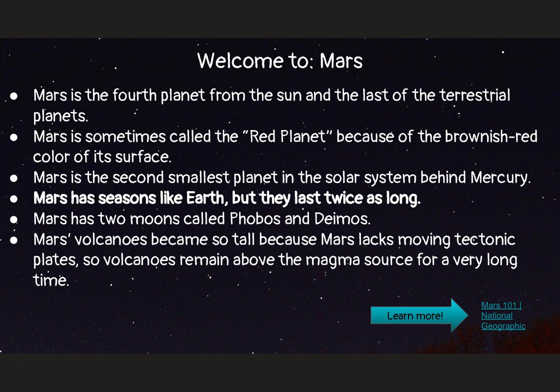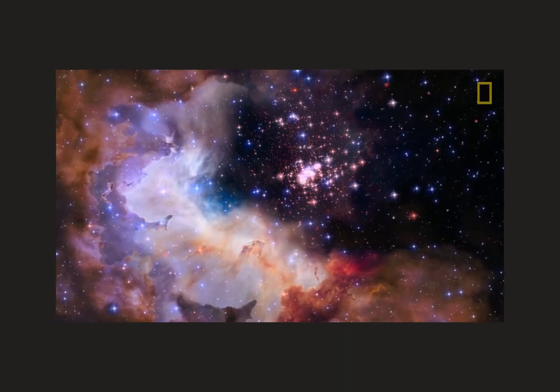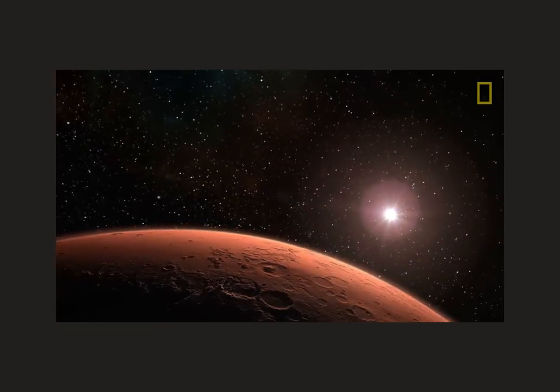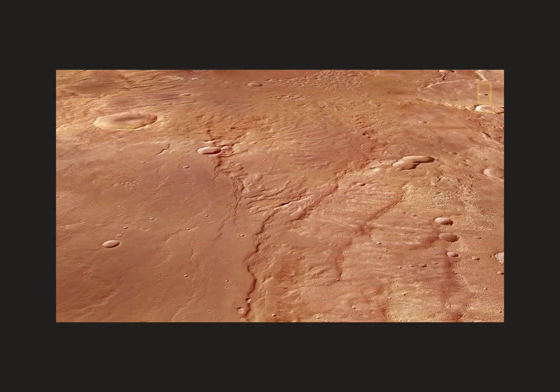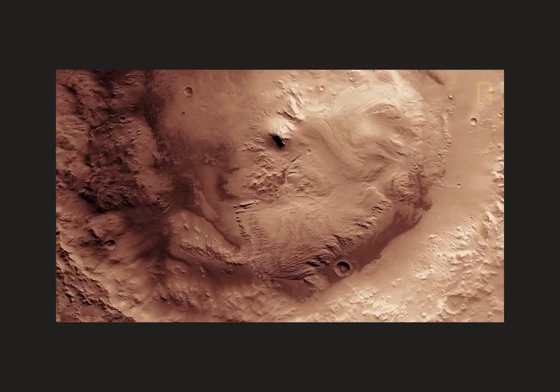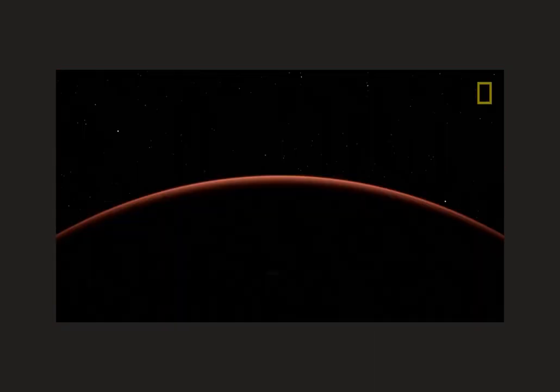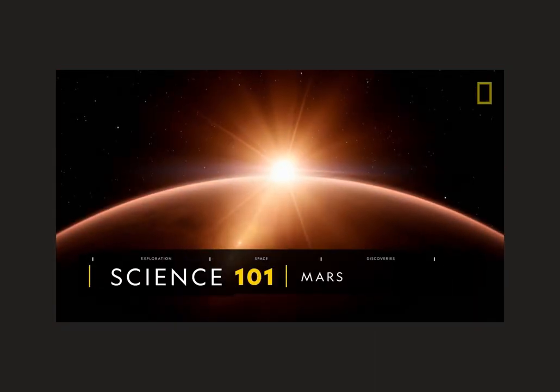Mars's volcanoes became so tall because Mars lacks moving tectonic plates, so volcanoes remain above the magma source for a very long time. To the ancient Romans, the planet Mars was symbolic of blood and war. But to many people today, the red planet may hold the key for a bright new future for humanity.